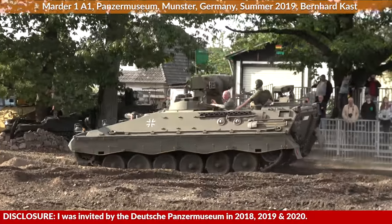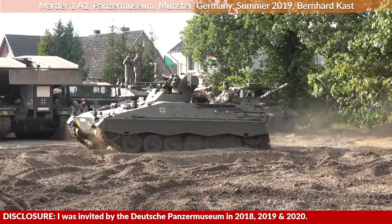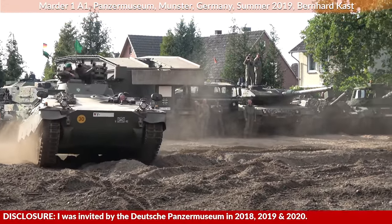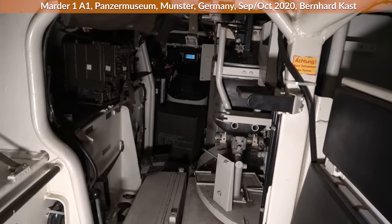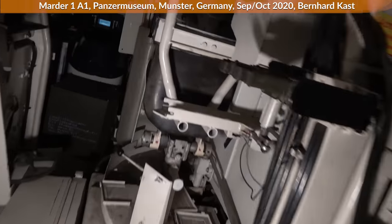In previous years, I was invited by the Panzermuseum Munster, and here you can see one of their many Marder fighting vehicles. Before we take a closer look at the Marder and peek also a bit inside, a short update on the latest news that interrupted my holidays and led to this video.